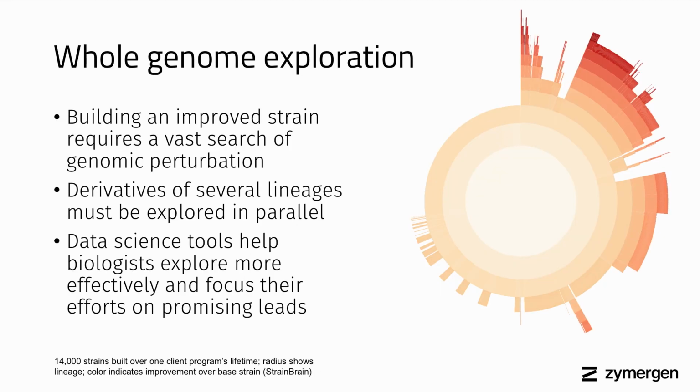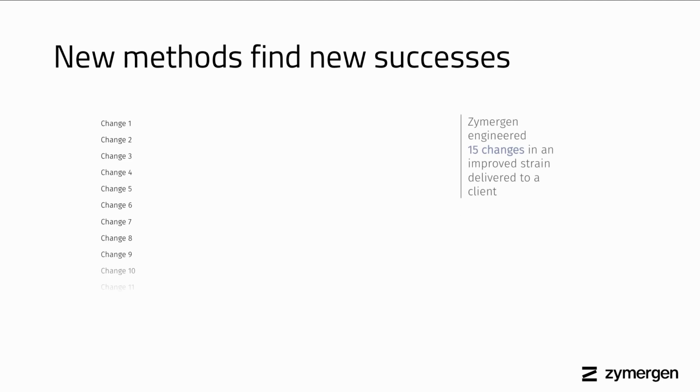At Zymergen, we test things at a lot of scale. We've built thousands of strains for each program. This is a visualization of different lineages created in time over our search for the best strain for just one program. There are 14,000 individual strains represented by a small slice in this starburst, and the distance in number of edits away from the parent cell is shown in the radius. And so in order to find the best possible microbe, we've had to explore multiple divergent paths and then try to combine the best edits from each of these paths.